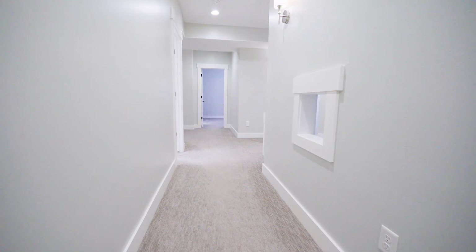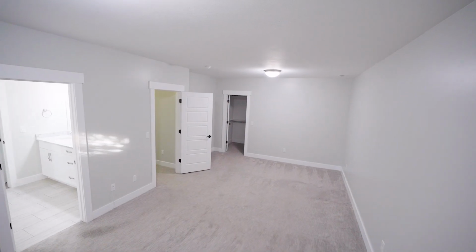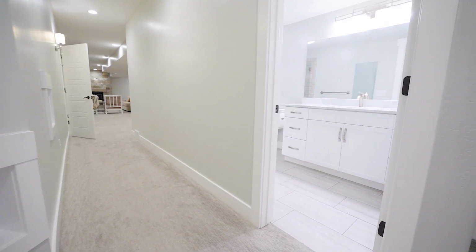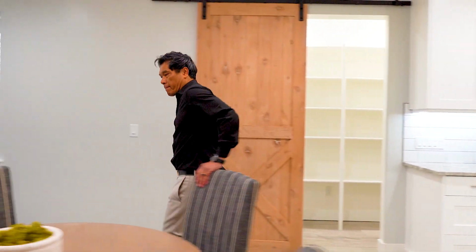A little playroom underneath the staircase. High quality basement, same quality as it is upstairs. Down here, you've got 2 additional bedrooms, 2 bathrooms, you've got the big kitchen, walk-in pantry, as well as a secondary laundry room.